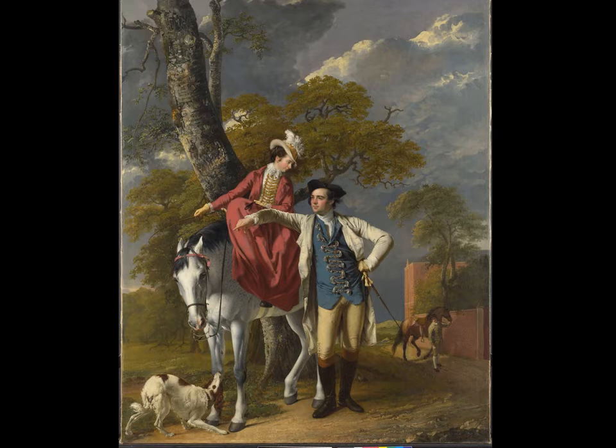Coltman's an interesting character because he may have helped Wright to finance his trip around Italy. They certainly had a financial relationship. Coltman was actually Wright's tenant. He rented a townhouse from Joseph Wright. So I hope that gives you a sense of Wright's status. He was a landlord. He wasn't a starving artist in a garret. He was a person with a certain amount of personal fortune.